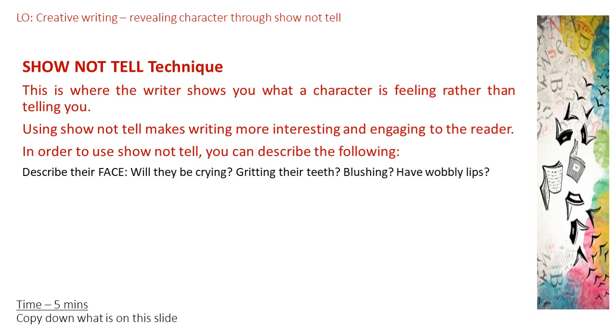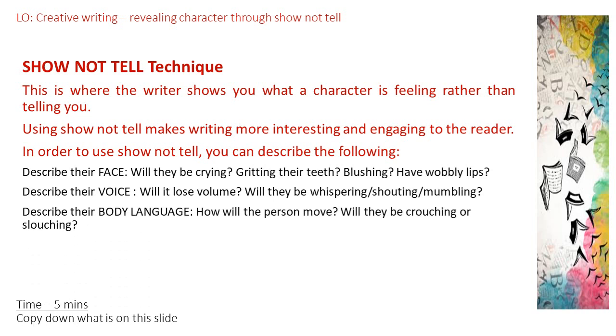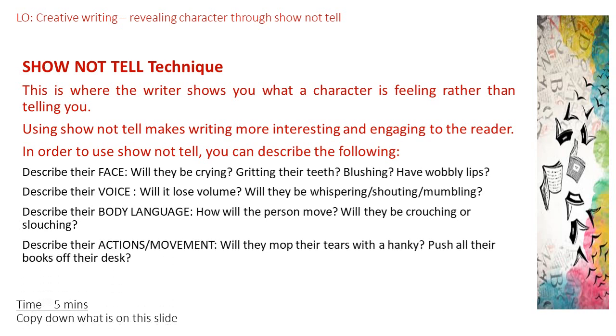You can describe their face. Will they be crying, gritting their teeth, blushing, having wobbly lips? You can describe their voice. Will it lose volume? Will they be whispering, shouting, mumbling? You can describe their body language. How will they move? Will they be crouched or slouching, or maybe standing up tall and straight?